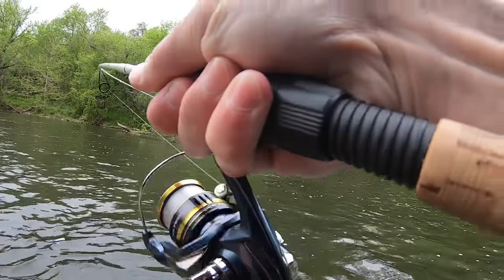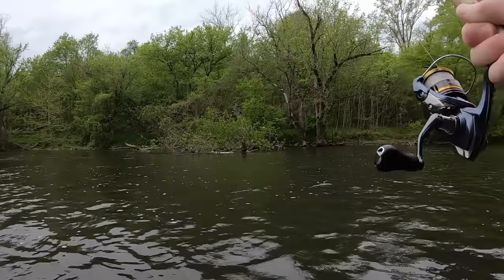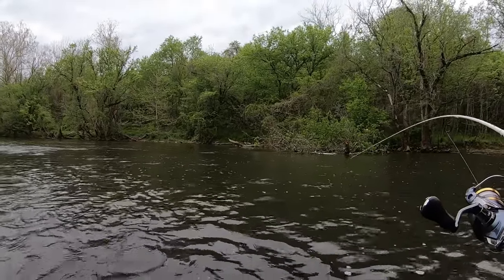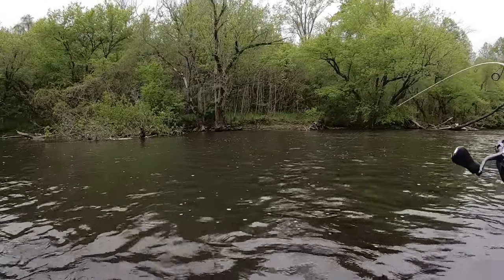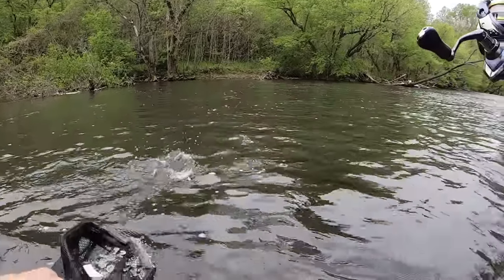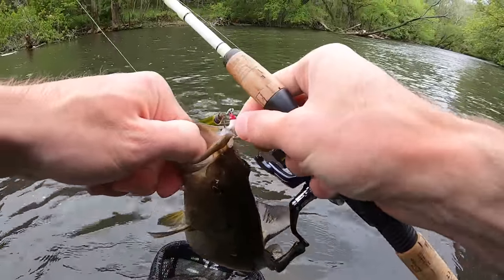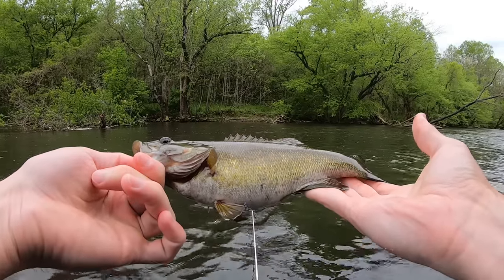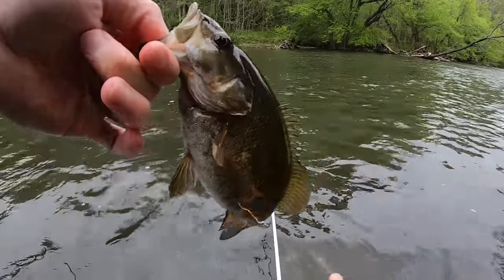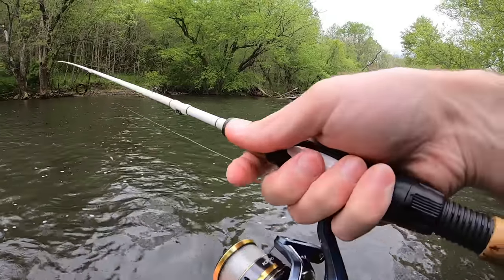Fish on. Oh, it's a mean smallie. Come here, mean smallie. He was barely hooked too, look at that. Little football smallie. Look how fat that thing is. Beautiful fish. That might have been the fattest smallie of the day.